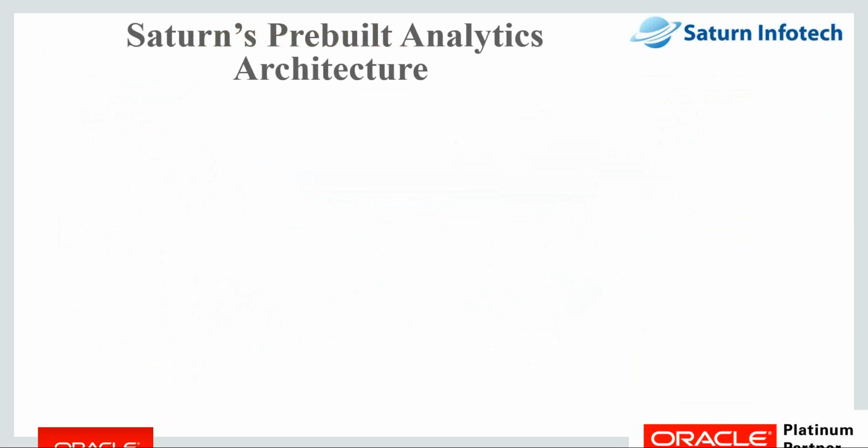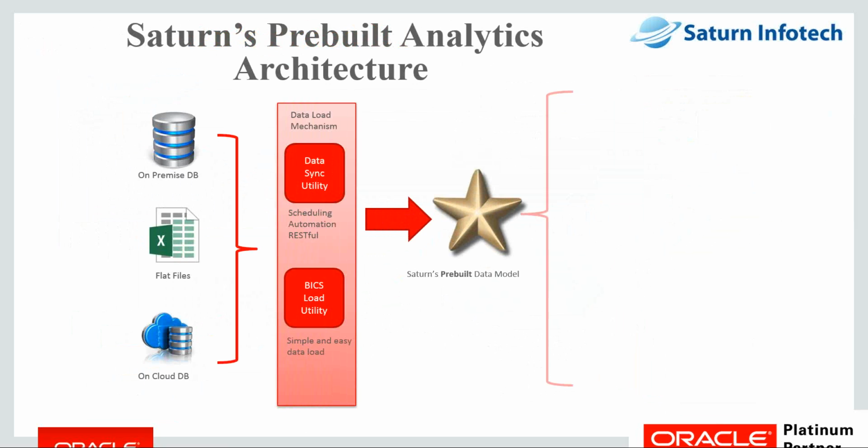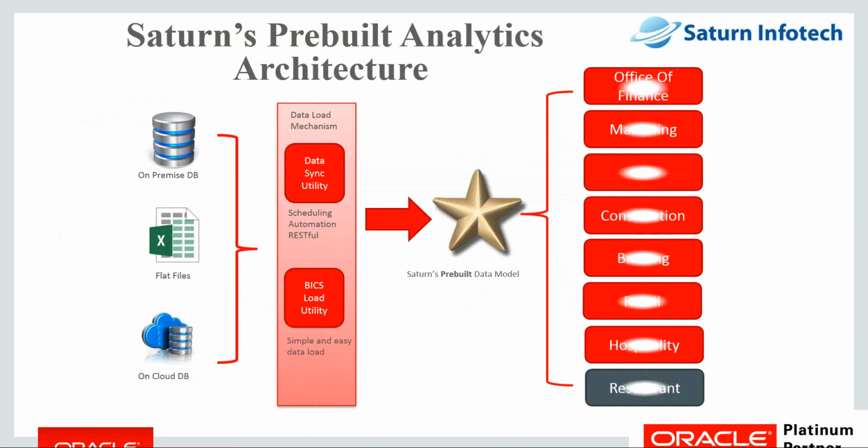So let's have a quick look at the architecture of the pre-built analytics we just saw. Your data can reside in an on-premise database, on flat files, or on the cloud. Using our data load mechanism programs, we can import your data into the pre-built data model on BICS, and then we have already created enough reports, dashboards, and KPIs on top of it. As soon as we feed your organization's data into the pre-built data model, all the reports and dashboards will start working.